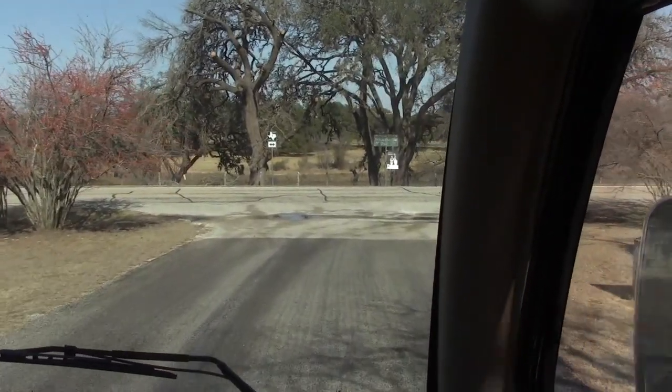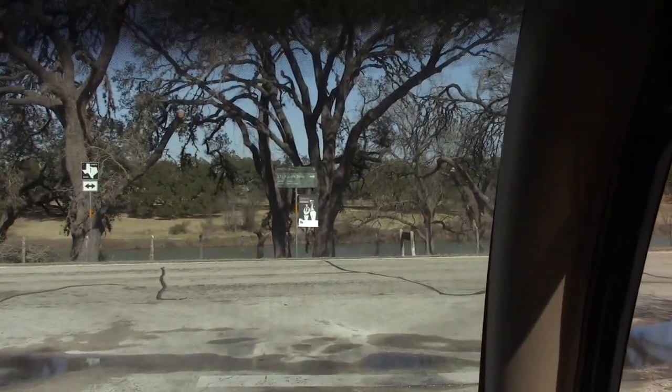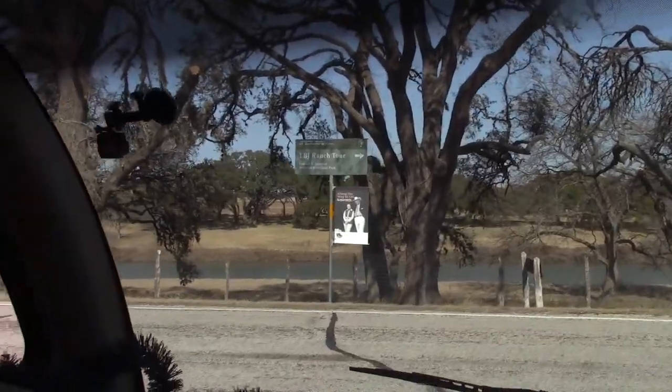This might have been where Gladys was taking me. So we're leaving the state park, right? And we're headed for the LBJ National Historic Park.